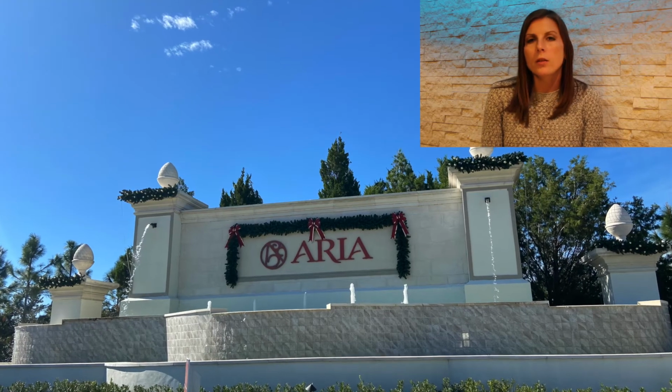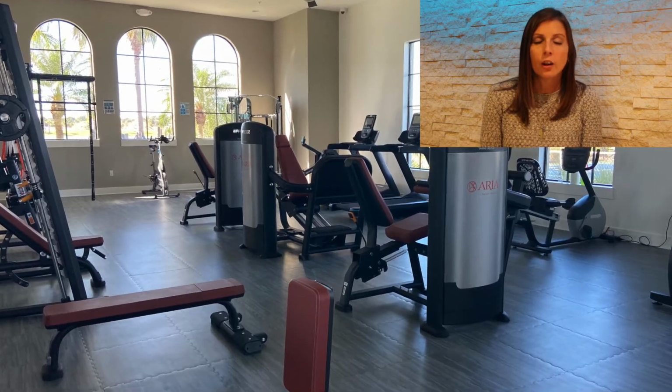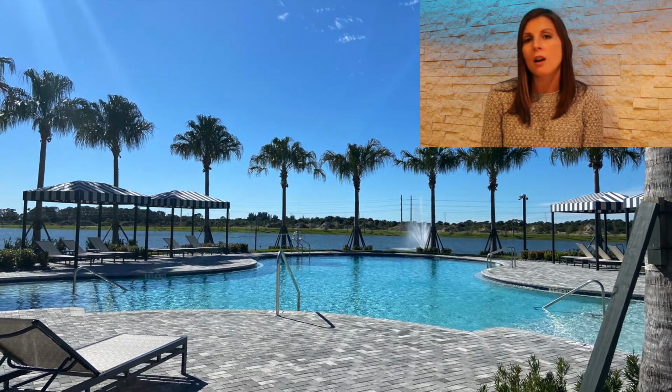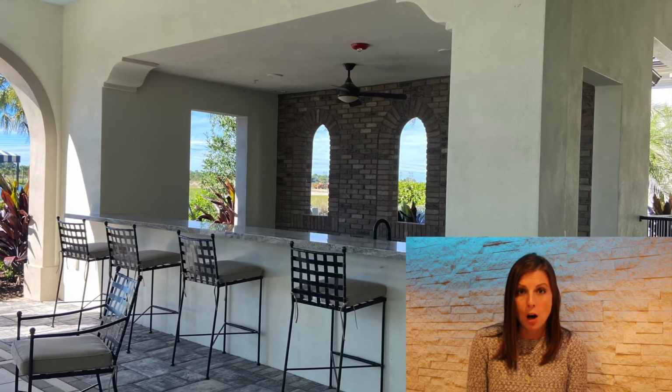Now the community does feature 24-hour gated access, and in the community center you have access to a 24/7 fitness center. You have a heated pool, heated spa, full-time lifestyle director, fire pit, and pickleball courts. Within the community building itself, you also have your amenities room where you can rent it out, as well as a kitchen and bar. I know the question everyone is asking is, what are the monthly fees? Well, the monthly fees are paid quarterly, but broken down monthly is about $306 to $391 depending on the lot that you choose.